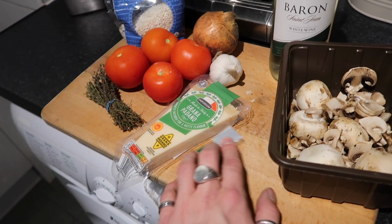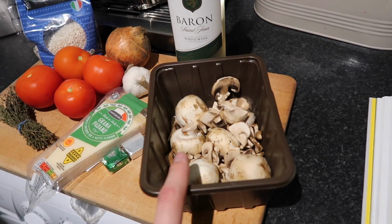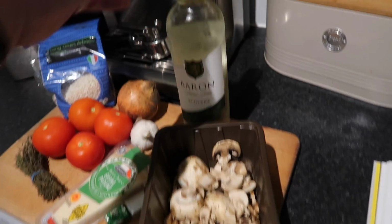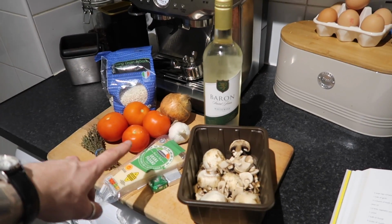They're just vegetable stock cubes. We need 1.2 litres of that, so around 600 ml. Some chopped mushrooms. Obviously this isn't in the recipe, but we're adding it anyway. And a dry white wine. And a bit of olive oil. And that's it. Right. Let's get cooking.